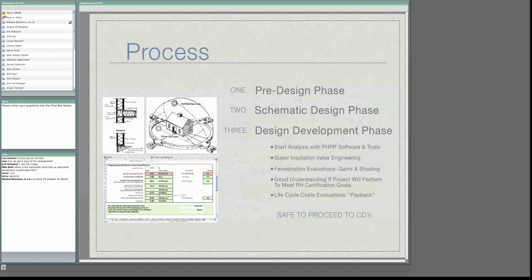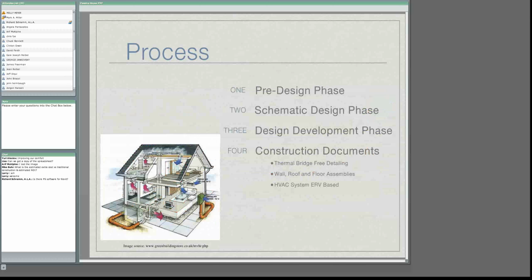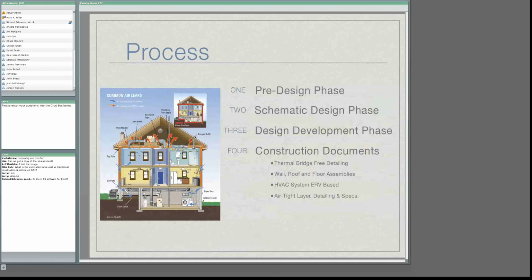So I feel here in the design development process, once we've got this spreadsheet to a point where we are exceeding the criterion to meet the passive house standard, then it is safe to proceed to CDs in confidence. So then during step 4 of the process, during your CD phase, you can use the passive house consultant to help you with the detailing of all these critical areas of your building envelope to keep them thermal bridge free, to keep discussing the details of the wall, roof, and floor assemblies, and then to also start designing the ventilation system that's based on this ERV or HRV. And then also do our best to help point out any airtight issues in your design.